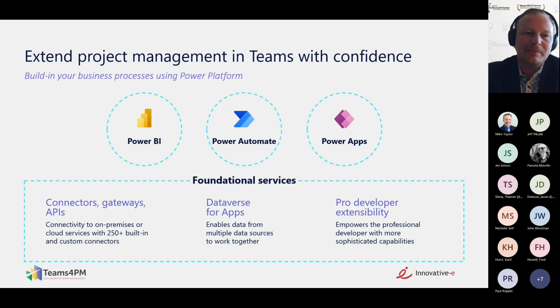So when we talk about what Microsoft is doing to respond to these trends and to address these issues, we're not talking about what's the next version of Project to do this. It's only part of the discussion. It's what the entire platform brings to bear. And what we're doing is leveraging the Power Platform: Power BI, Power Automate, and Power Apps. We at Innovative E have a practice in this area, and that's how we're able to bring these solutions to life for you in Microsoft Teams.